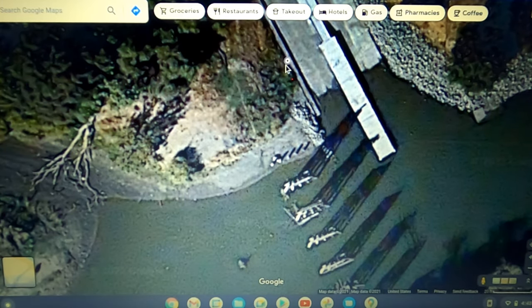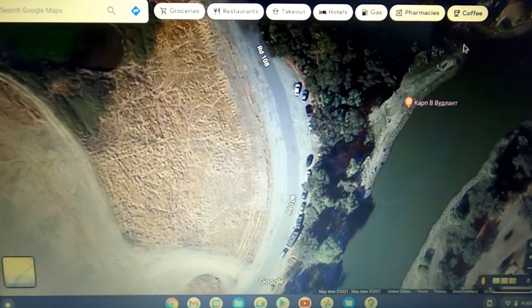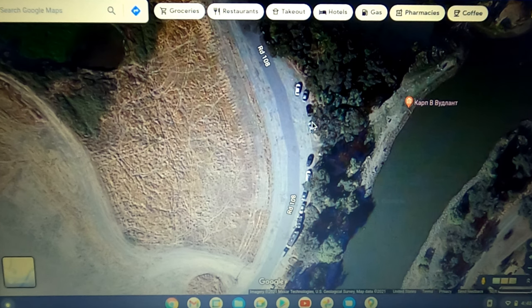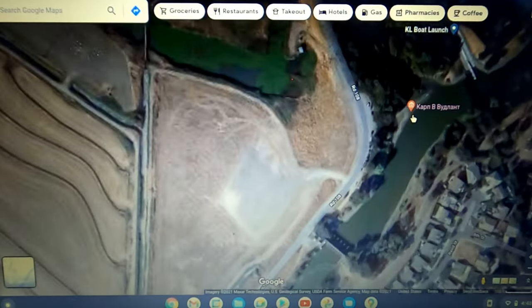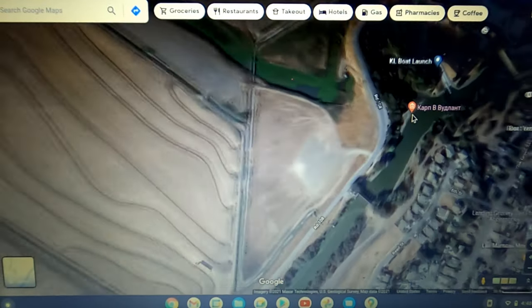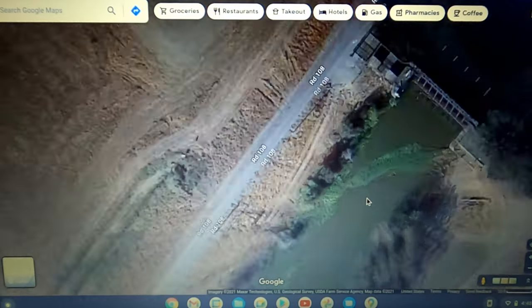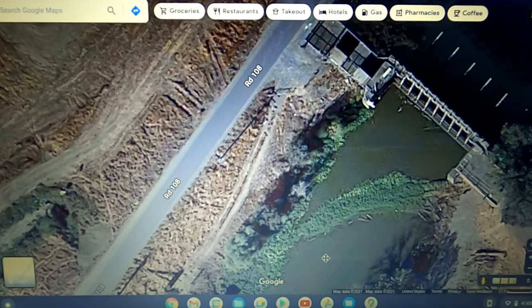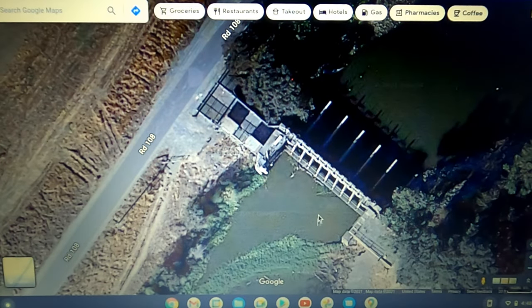If you keep going back behind that road right here, where those cars are, you can park right there and do some really good catfishing. Right here, there's a dam right there, and it's pretty good fishing, catfishing, striper also.